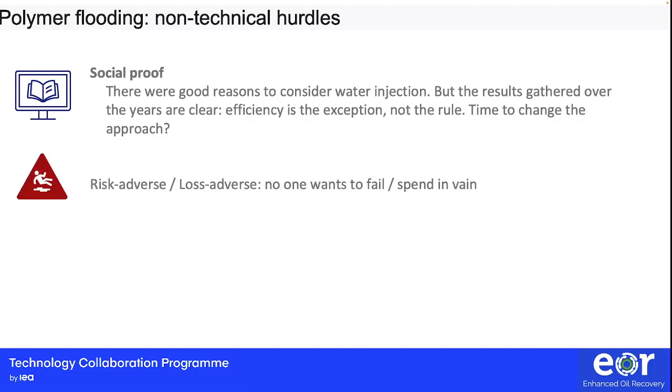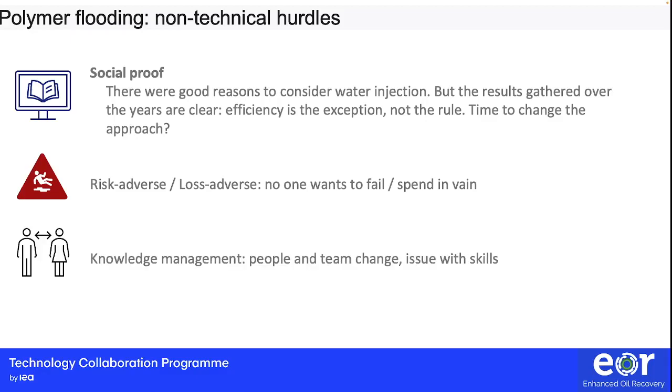Another thing is, of course, industry is risk averse and loss averse, which basically means no one wants to fail or spend in vain. Of course, if you spend money and it doesn't work, then who's happy? No one. The thing is, with polymer flooding, we know how to make it work, and we know it's quite simple and straightforward. So again, I think it's a bad excuse now to consider this statement.